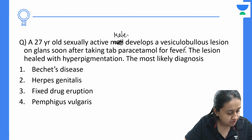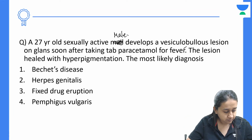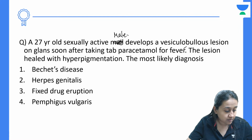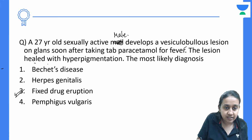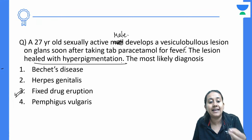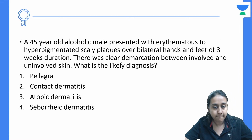What is the answer to this question? A 27-year-old sexually active male developed vesiculobullous lesion on the glans soon after taking paracetamol. The correct answer is fixed drug eruption. Whenever these lesions heal, they leave behind hyperpigmentation. If the patient takes the same drug a second time, he develops the lesion on the same fixed site, and that is why it is called fixed drug eruption.